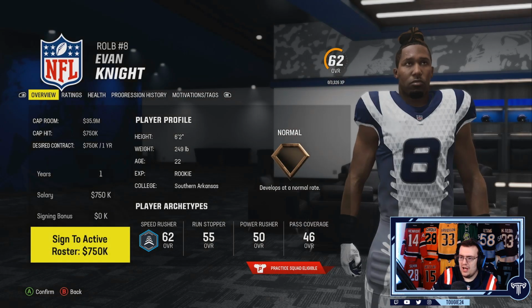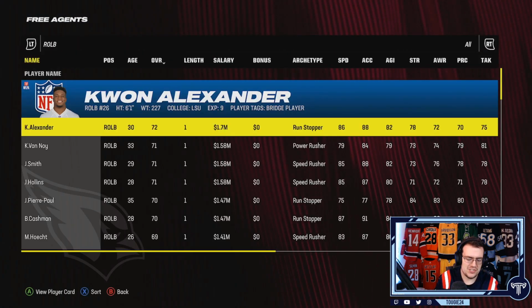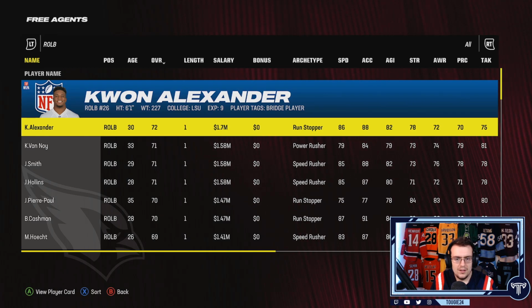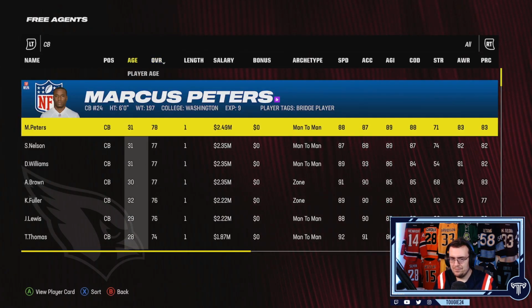Southern Arkansas. Home of the Badgers? What the hell is Southern Arkansas? Southern Arkansas football. Home of the Mule Riders. That's even better than I could have thought. And here I thought the Badgers would have been great. The Southern Arkansas Mule Riders.